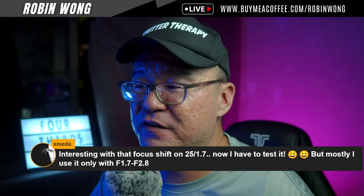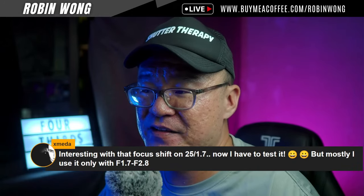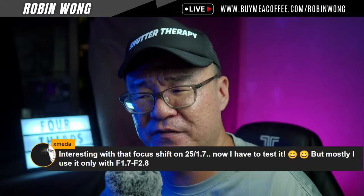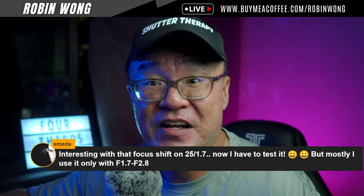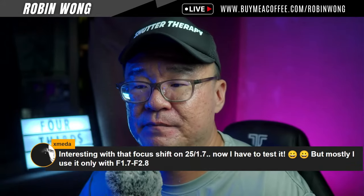Xmira says, interesting with that focus shift on the 25 f1.7. Now I have to test it. Yeah, as soon as you move away from f1.7, at f2.5, f2.8, the focus shift starts to happen. So if you stay with f1.7, it's perfectly fine.